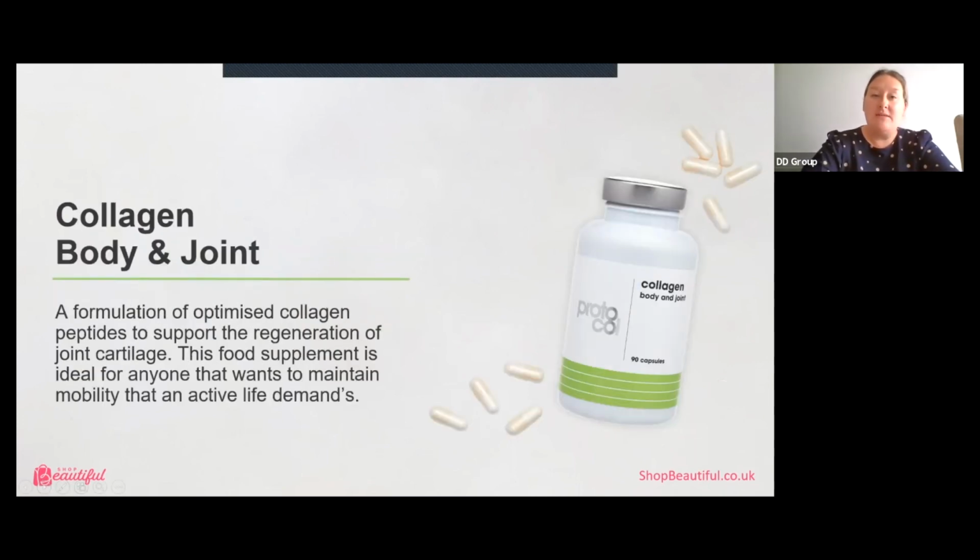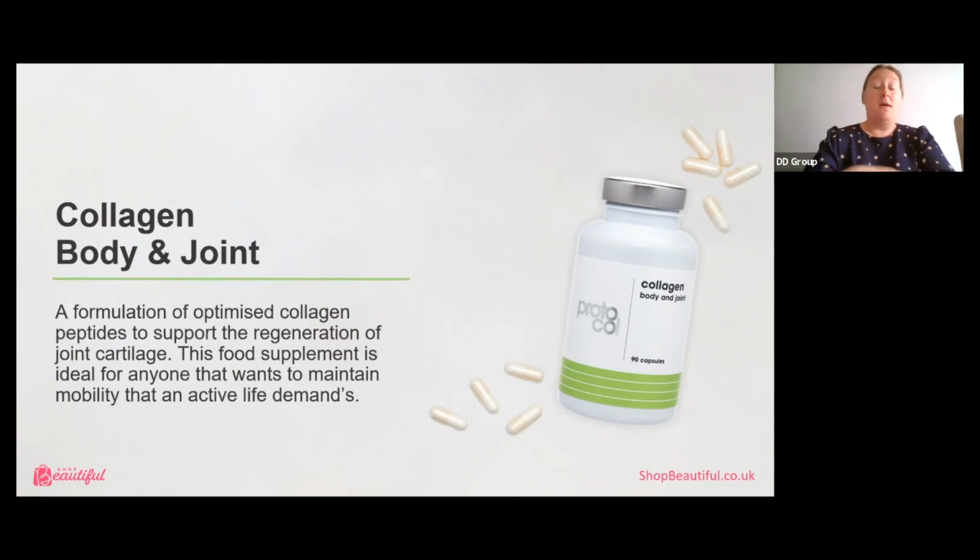And then collagen body and joint is just pure Fortigel. So you have 5 grams of the Fortigel within collagen body and joint. And this is basically just a pure maintenance product. Sorry, no, you have 3 grams. Sorry, it's Thursday, my brain's just going a bit mad. So you have 3 grams of the collagen within collagen body and joint. So this is basically a maintenance product that you can be taking on a daily basis to really help support the joints.